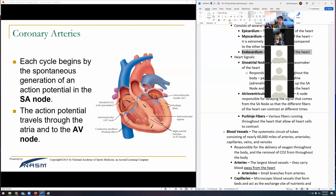Question, Mayor? Yeah, that node is in the right side, right? Yep, right chamber. Yep, right atrium. Okay. So the SA node, I think I got that in our notes here.